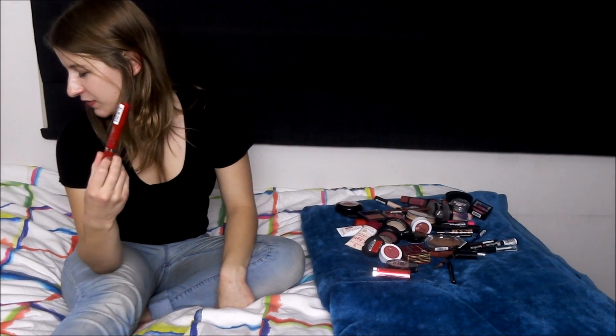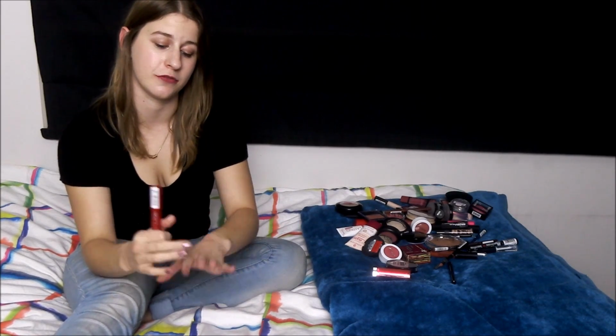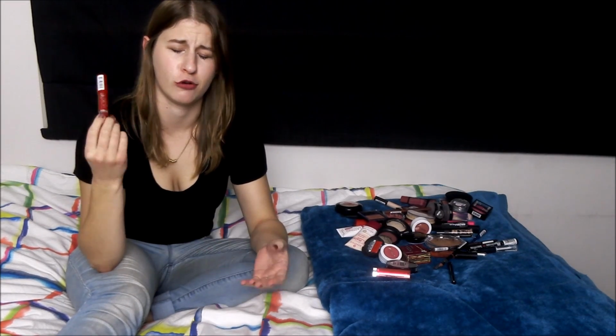This is a Colour Rush in the shade The Redder the Better. I love the smell of these. I'm going to keep this one. I might project pan this later in the year because this is turning out to be one of the lipsticks that I've had the longest, because I'm getting rid of the ones that I've had for super long, and now I'm onto the ones that I've had for about a couple of years. So yeah, I might pan this one later in the year, but I'm going to keep it for now.